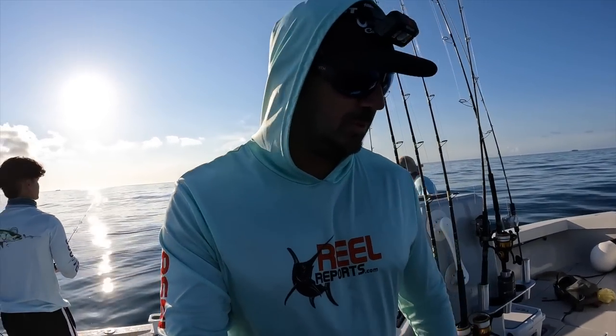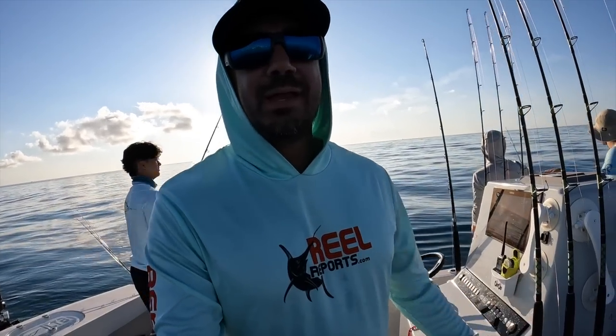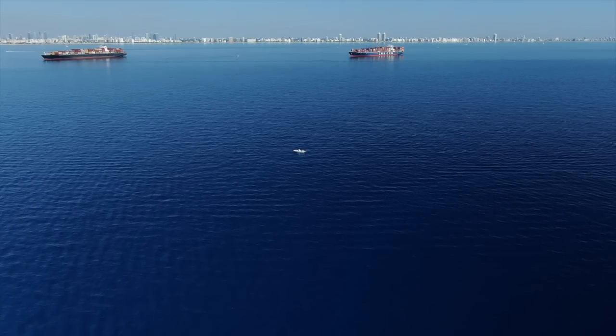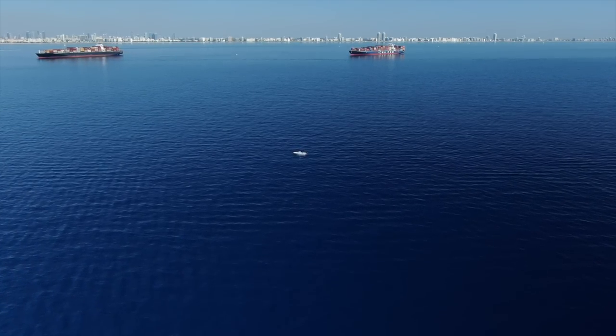What a treat to be able to catch these nice baits right before a fishing trip. You know you're gonna catch some fish. We just gotta find some current today. There's no wind out here. When there's no wind, sometimes there's not much current. Well, we'll see what we can find. Find some of that blue water, make it happen.